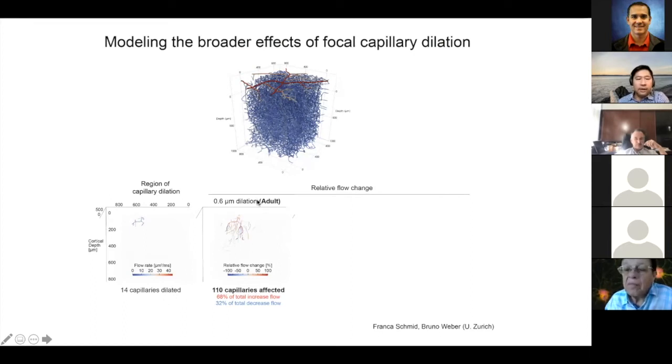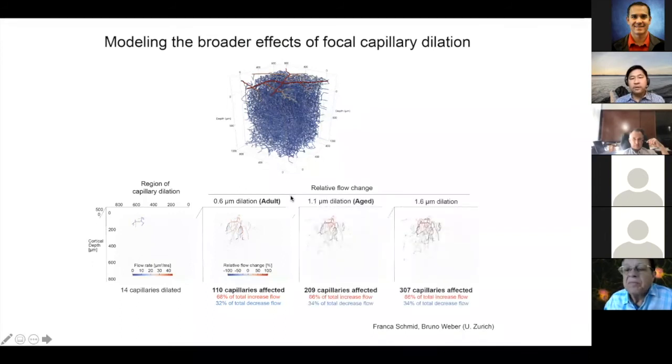And what we found was that many more of the capillaries surrounding these tissues were changing, either increasing or decreasing above a threshold of 10% of their baseline level. And 2/3 of these increased in blood flow, but consistently 1/3 of them decreased in blood flow as well. And interestingly, the amount of dilation that we exerted on these very focal capillaries made a difference as well. So if we dilated the capillaries to an extent that we saw in the aged brain, it would have reverberating effects throughout the capillary network in a much broader way than a small dilation, of course.